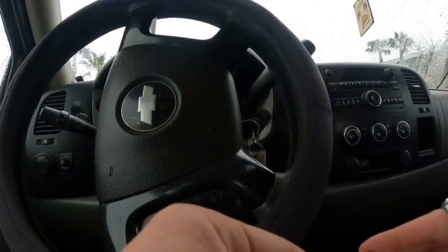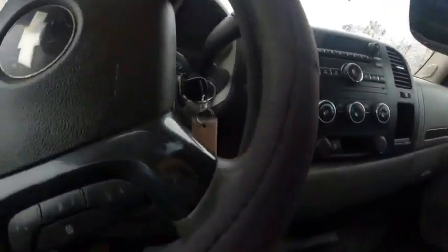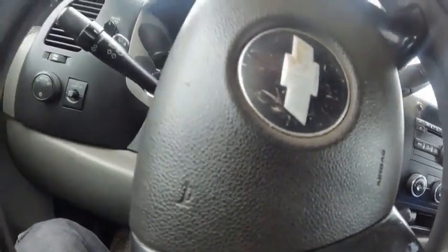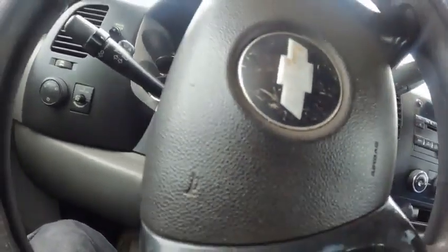I'm gonna go ahead and stick this on right here. So now I have a dash cam mounted as well. Yeah, and then I can have it either facing me like this, but then I should be able to stick it in like that and do forward facing angle.